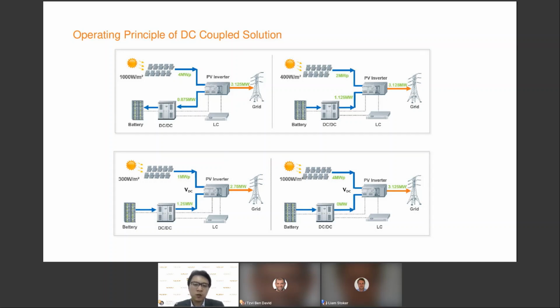We assume that the maximum charge and discharge power of the energy storage system is 1.25 megawatts, and the rated power of the PV inverter is 3.125 megawatts. At this point, when the PV power generation exceeds the maximum power of the inverter, the inverter operates at full power, and the excess power from PV can charge the battery. Also, if the power generation from PV does not reach the rated power of the inverter, the battery system is able to discharge to the grid together with the PV at the same time.